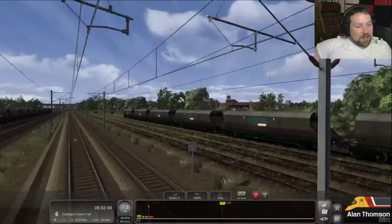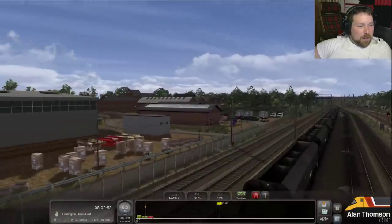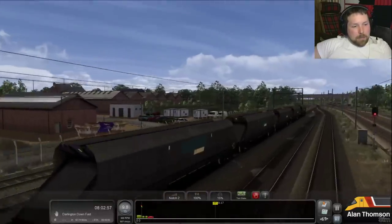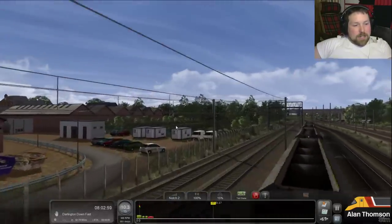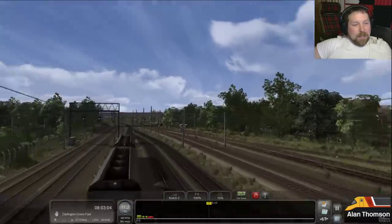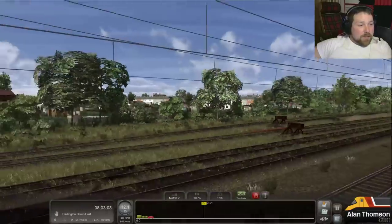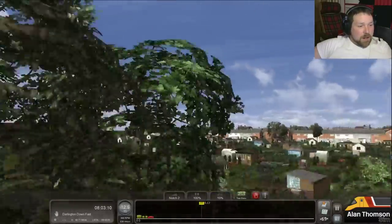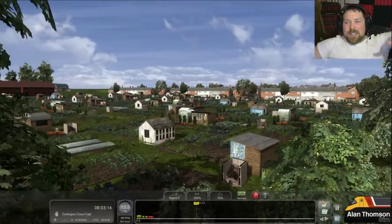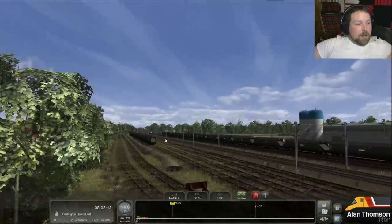When I first loaded in this route, I was already completely in awe of it. The little details in this route are superb. DP Simulations take their time with routes, and I appreciate that massively because of the amount of detail you can then squeeze into it. Even from here, you can see those houses are slightly higher, so you've got the allotments there and everything like that. Everything just fits. And the colours are good. But we'll come into that more.